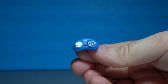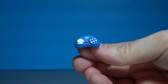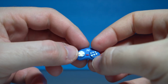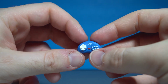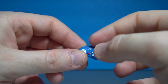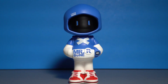Last but not least, we of course have a cute little Genesis style controller with the 6 buttons. This is adorable. You got the little X up there, the start button, nice little D-pad here. Everything's nicely painted. Solid blue little peg. Simple, adorable. It even has the little spot up here for, I don't know, like an RFID or whatever it was. That's really cool. I like it. Before we talk about all the details on this figure, let's go ahead and assemble this little guy.